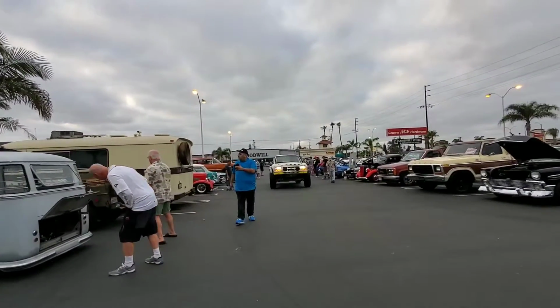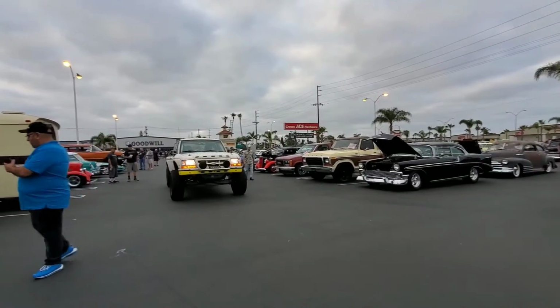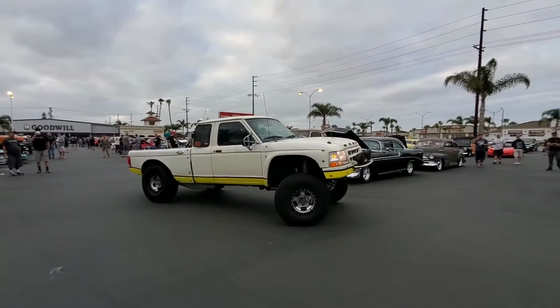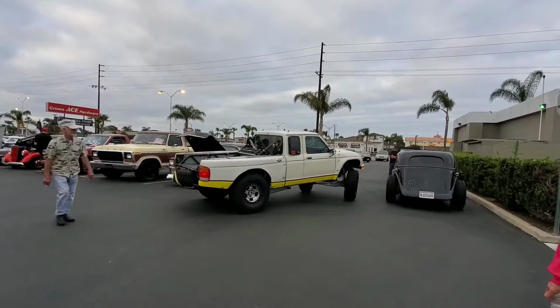You got an off-road truck rolling over here. Yeah, well, you want to see it? It's here somewhere. You just need to find it. It's a Ranger truck. Look at that, huh? It's like a stadium truck, like a Robby Gordon stadium truck, but not really.